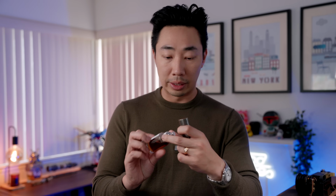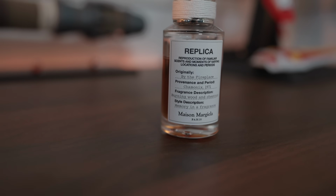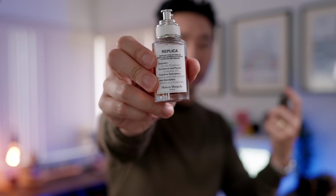Couple of other things on the list. These are fragrances, colognes, whatever you want to use, but I like to smell nice every day. So I've got a couple of scents that I really enjoy. This first one here is from Maison Margiela. This is called By the Fireplace. I usually wear this between the kind of fall and winter months.